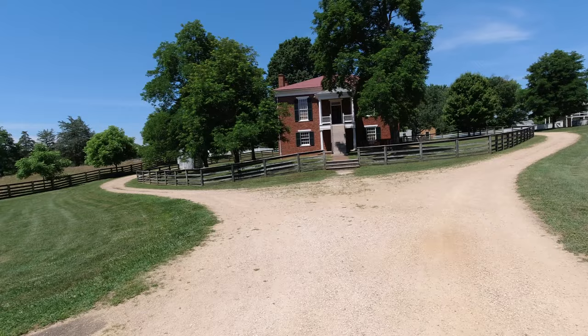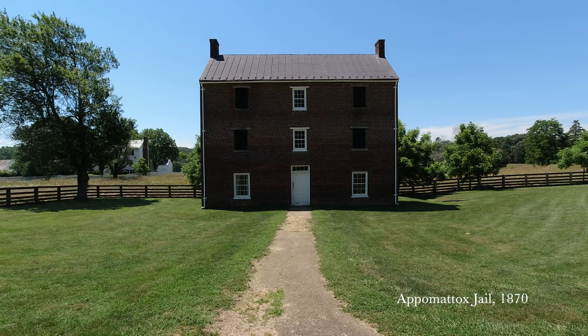This is the old Appomattox County Jail. It was built in 1870. And served until the county seat was moved after the courthouse burned down.